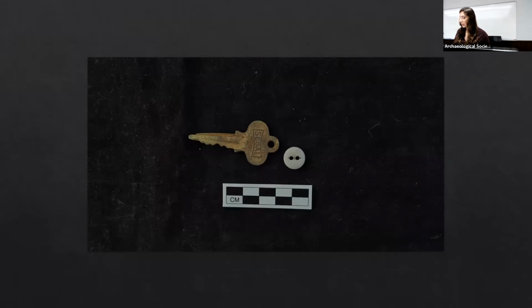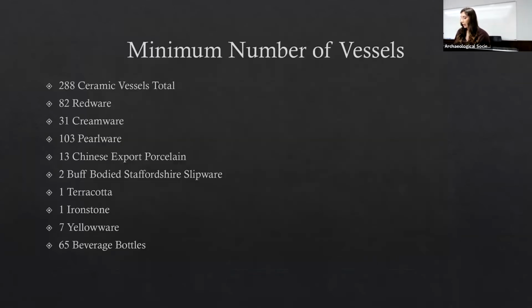A minimum vessel count was conducted for the ceramic vessels, which indicates that at least 288 vessels are present, including 82 redware vessels, 31 creamware vessels, 103 pearlware, and 13 Chinese export vessels. Bottle glass was also used to create a minimum number of vessels, indicating that at least 42 late 18th to early 19th century beverage bottles were present.